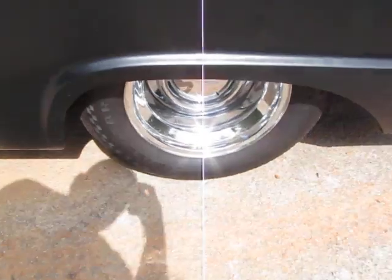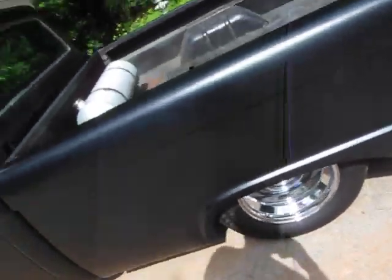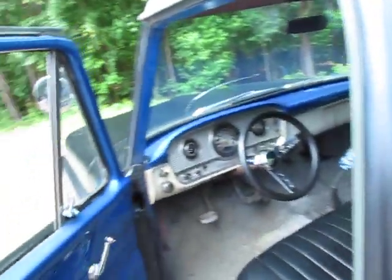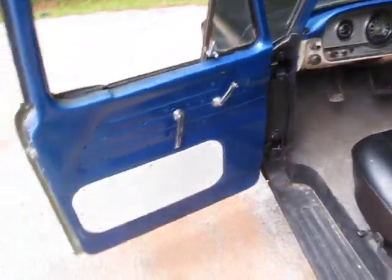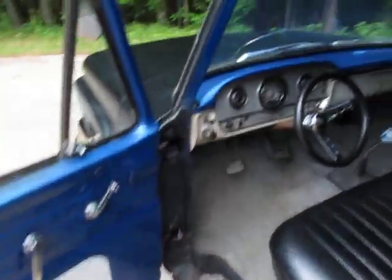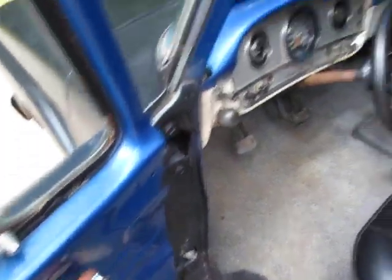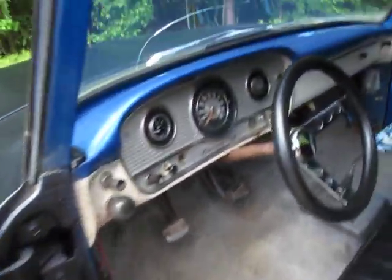Nice deep dish. I mean, they tuck up underneath there. We'll look up underneath the truck in just a second. Clean inside, blue and white. Little knob missing on there. I meant to fix that. I think I might have another one, but it's easy to put new knobs on.